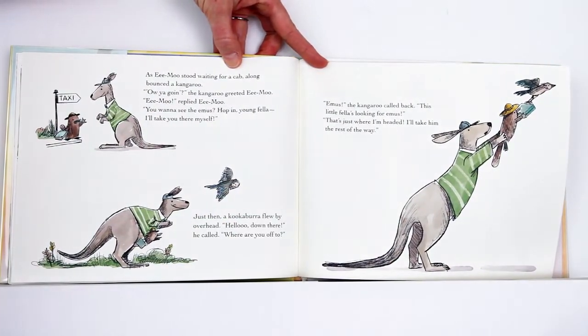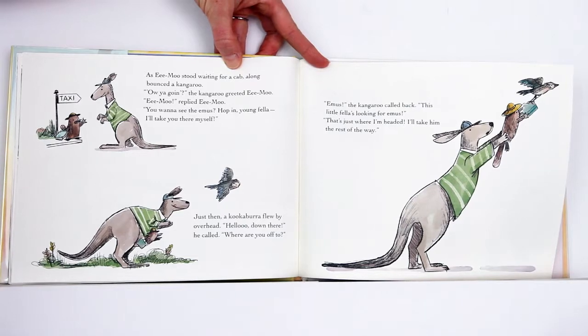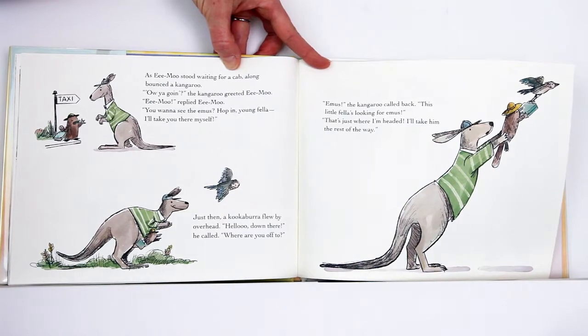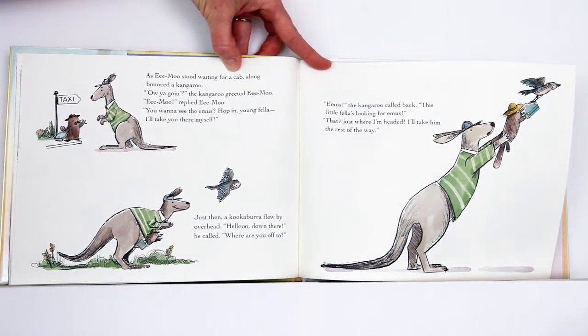As emu stood waiting for a cab, along bounced a kangaroo. "How you going?" the kangaroo greeted emu. "Emu," replied emu. "You want to see the emus? Hop in, young fella. I'll take you there myself."